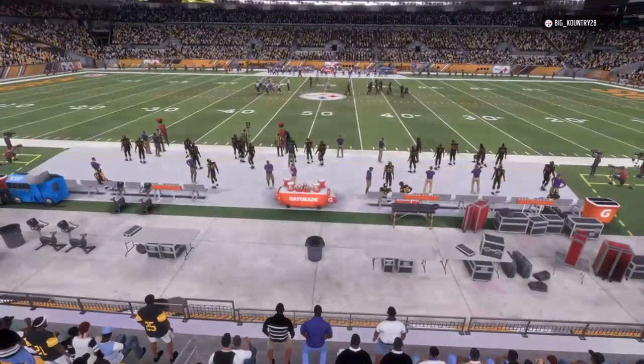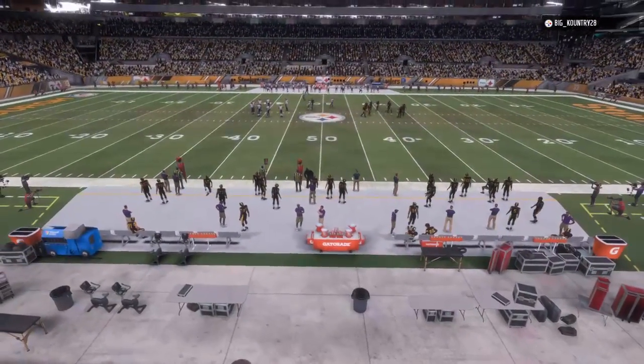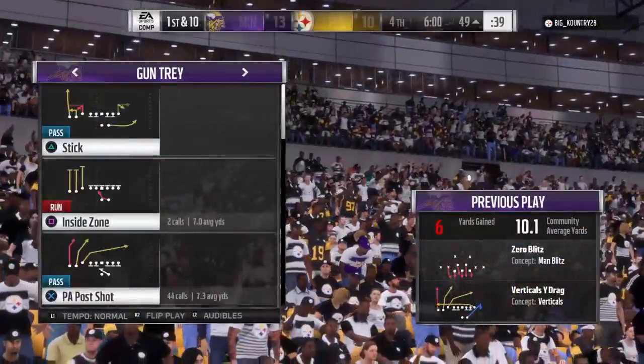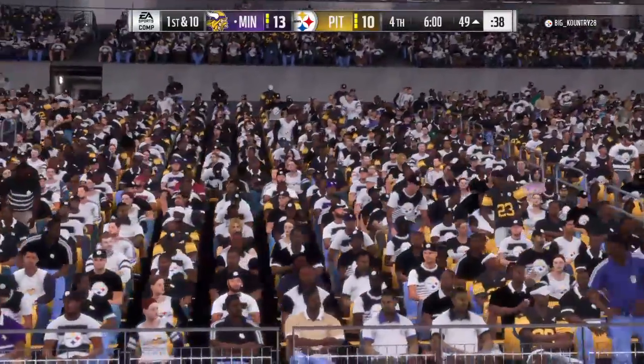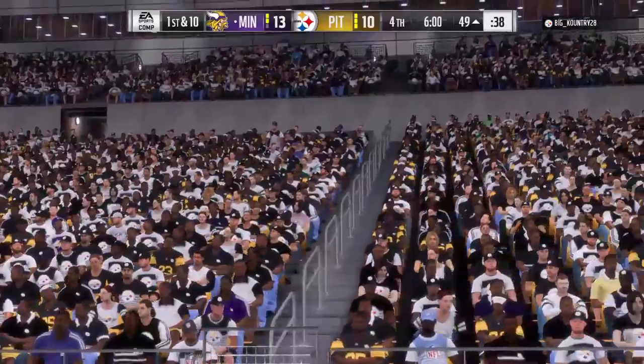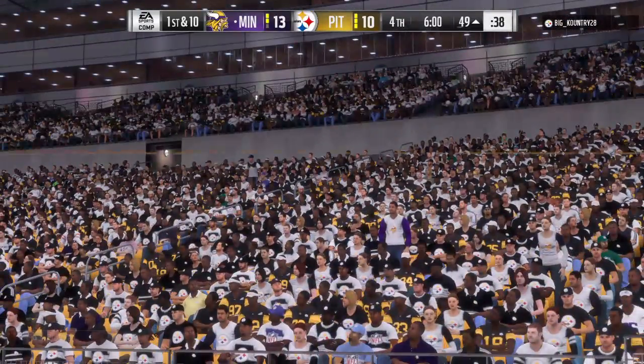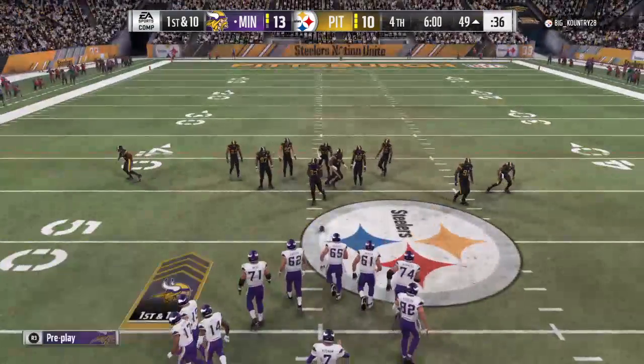Back now in Pittsburgh. It's been a very hotly contested game to this point. Just a field goal separating these two teams as we get set for the 4th quarter. So here we go, 1st and 10 now.